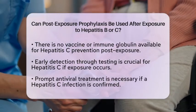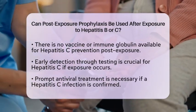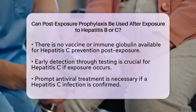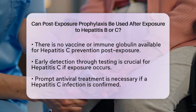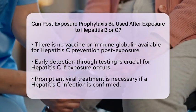Now, what about hepatitis C? Unfortunately, there is currently no approved PEP regimen for hepatitis C virus exposure. Unlike hepatitis B, there is no vaccine or immune globulin available to prevent infection after exposure to hepatitis C.